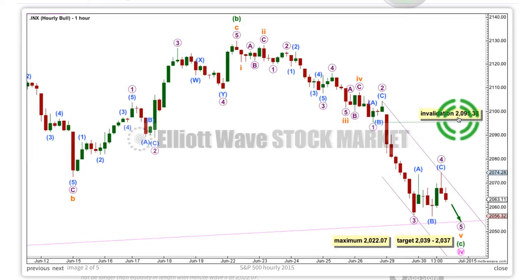A new high above this price point would tell us that minute wave 4 is over and minute wave 5 upward would then be underway, but I expect we do still need a final fifth wave to complete an impulsive structure from this high up here.